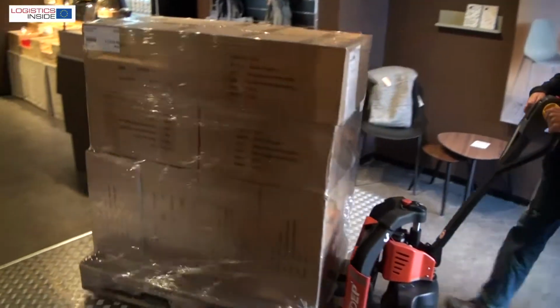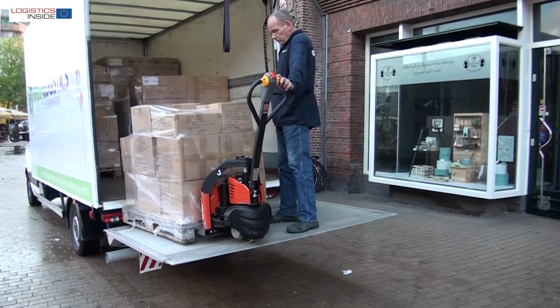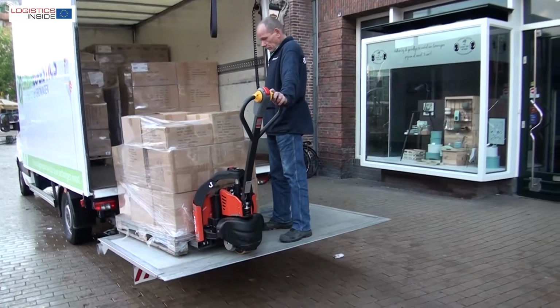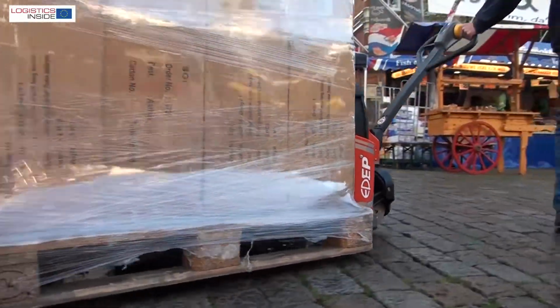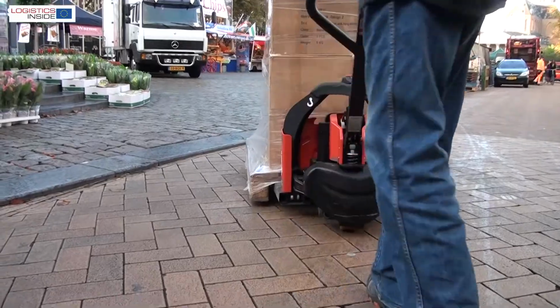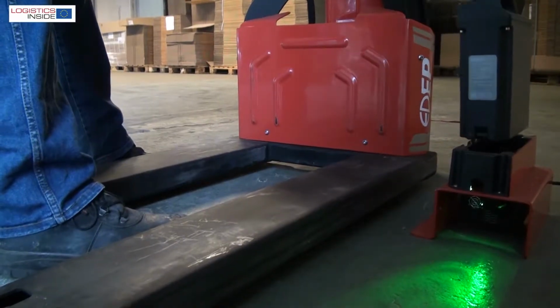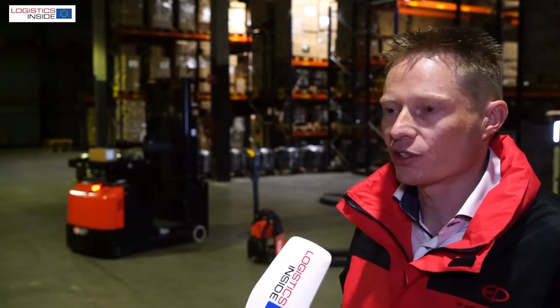The main USPs of the pallet truck is it's a lightweight pallet truck. It's only 130 kilograms self-weight, so ideal for distribution applications for use in a tail lift. It's a pallet truck which is very compact. It's the same size as a hand pallet truck, so also that's an advantage. The pallet truck is equipped with a lithium-ion battery, so you can easily change the battery, you can quickly charge it, you can do opportunity charging, and you have no maintenance whatsoever on the battery and the pallet truck.